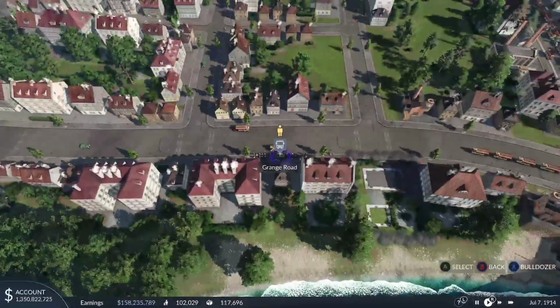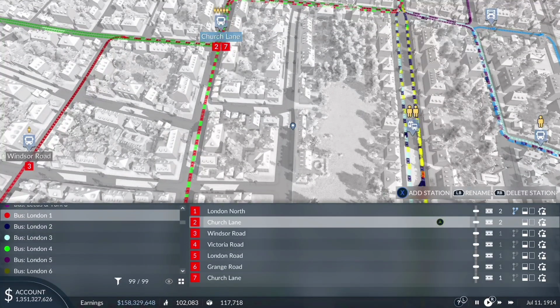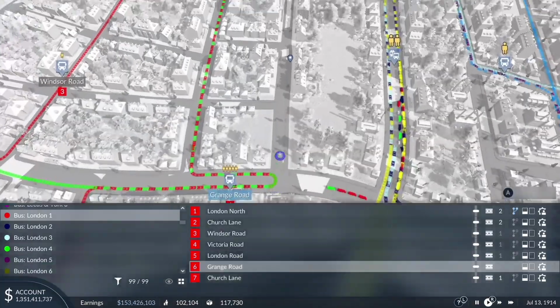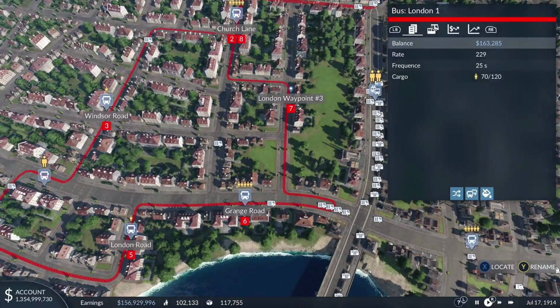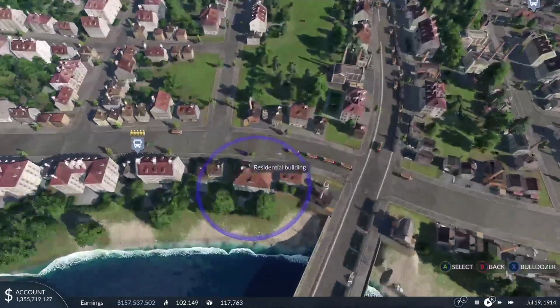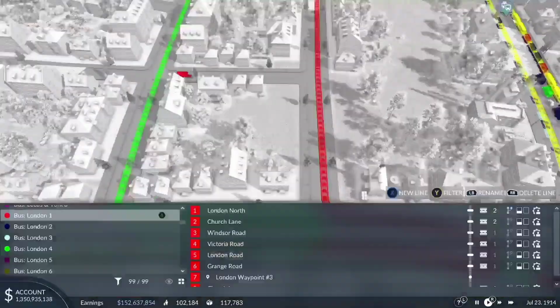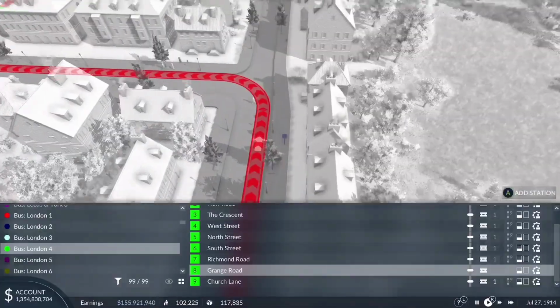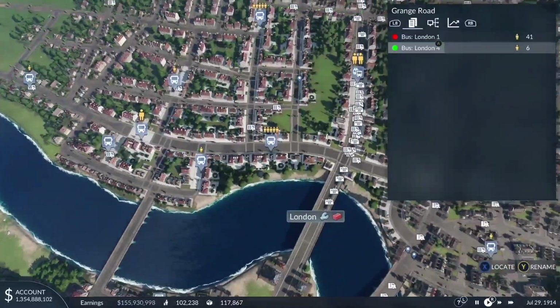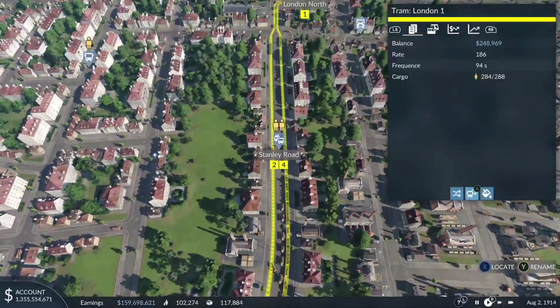So... Bus London 1. After stop 6, which is there. Go that way. And Bus London 4. After stop 8. Come up that way. Because then we've got the trams.